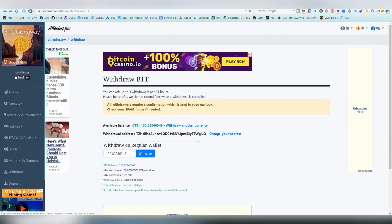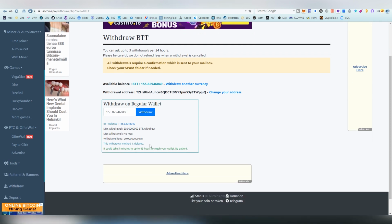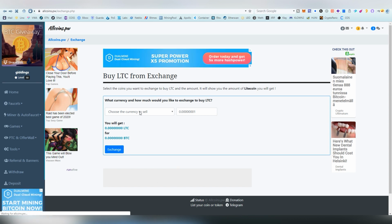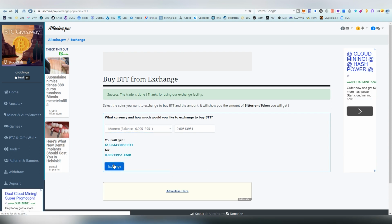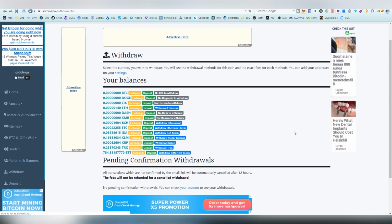Moving on, we have AllCoins, and this one has auto faucets and normal faucets. It has games such as dice, free roll, offer walls, pay to click, advertisements, and even has an inbuilt swapping system. Because I have a lot of referrals on this website, they accumulate or claim in different coins. Let's say I don't want to claim Litecoin. We choose the token we want to purchase on the exchange inside the website, and I can transform all this Litecoin into BTT. That's how I would convert Monero and all that, and then I can just withdraw all of this BTT straight to my wallet. That's how easy it is.